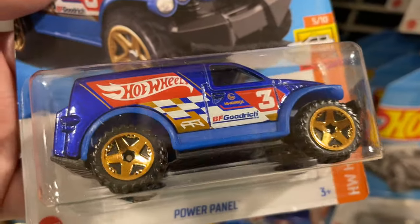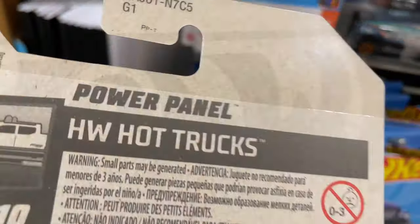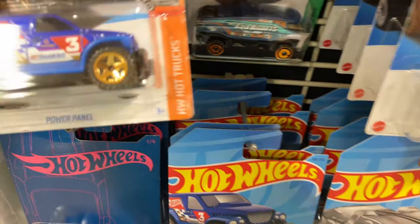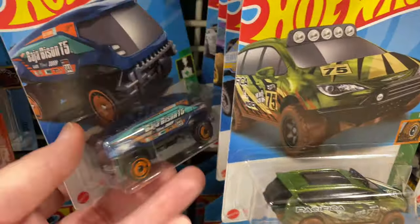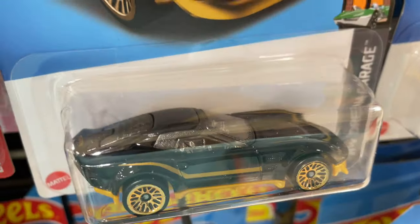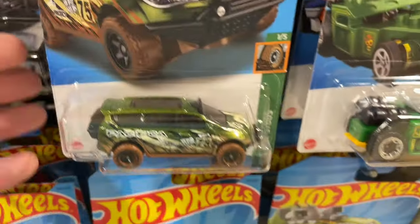The power panel. I don't know, it looks like a fantasy to me, the power panel. Not sure what that is. Here's another Bison. The El Segundo, man, it looks like a real car. I really like that one. They did a nice job on the El Segundo.